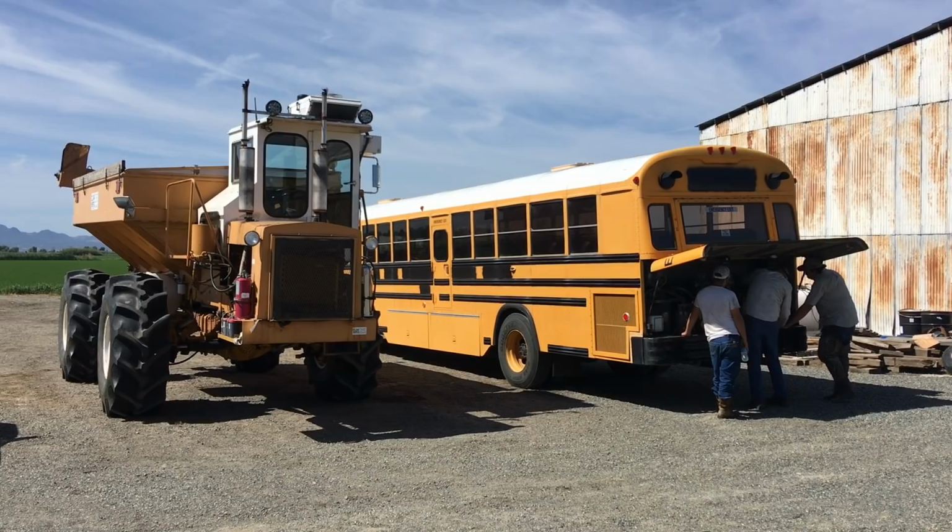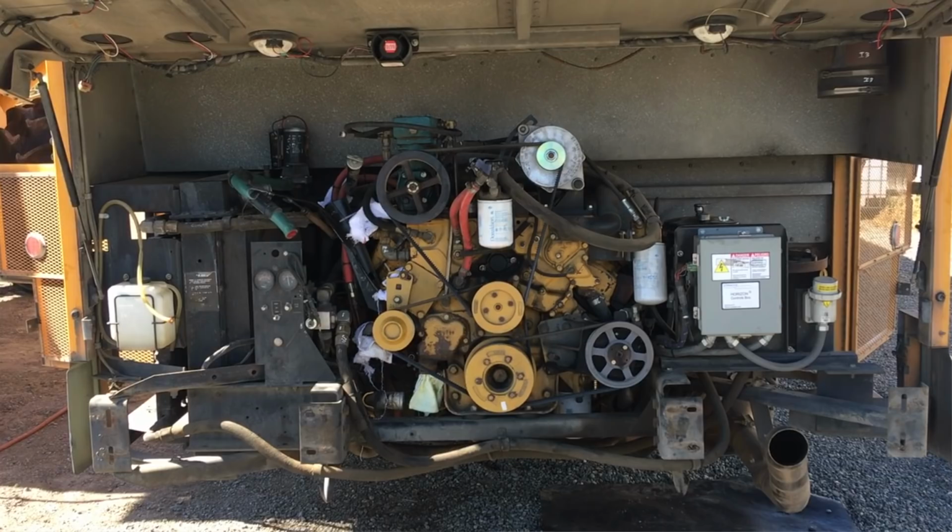Problem is, Pops didn't have a spare diesel motor. So around coffee shop gossip, he found out a gentleman who had a school bus for sale. A school bus with a Cat 3208 turbo diesel motor.